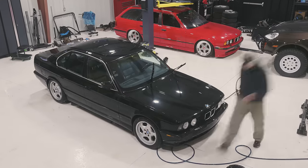This has got to be the worst paint I've personally ever dealt with in my life. Very excited to see how this turns out. So we'll get some light on it, pop some trims off, and maybe do a test spot or two and see what we can really get out of this.